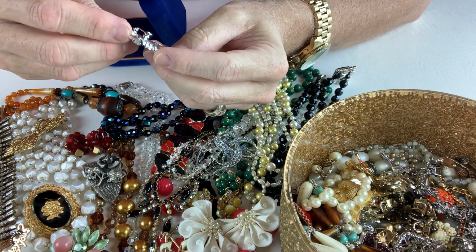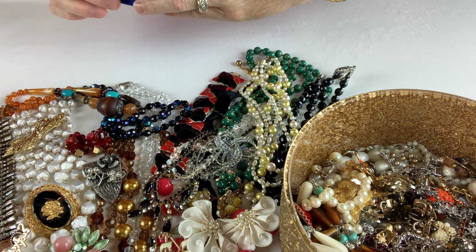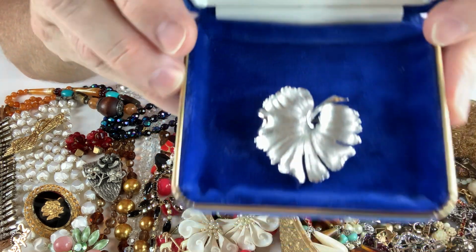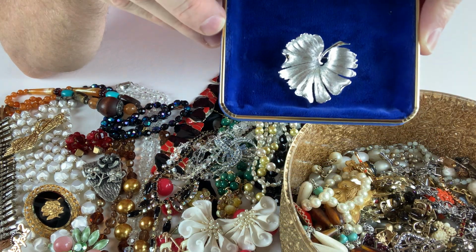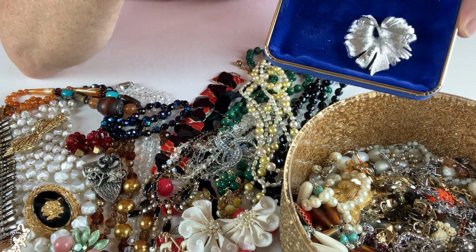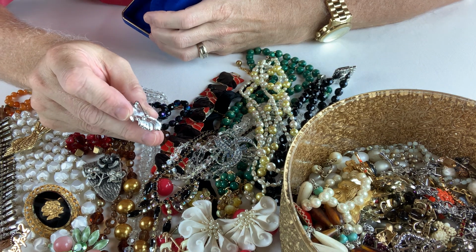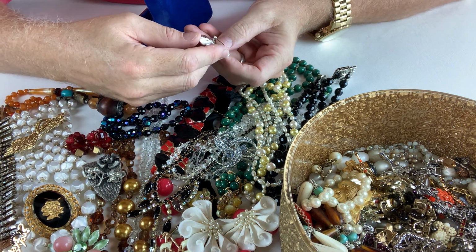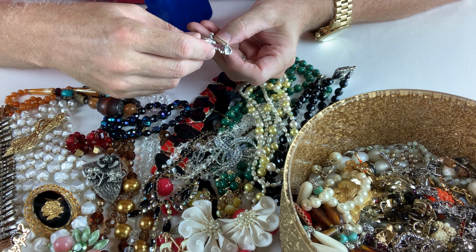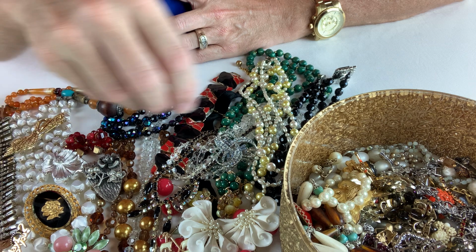All right, here we have a Monet brooch. That backside, very clean mark. Now the marking on this one, Monet, is in block letters, followed by the C, the copyright. There's that.